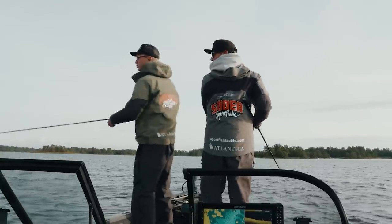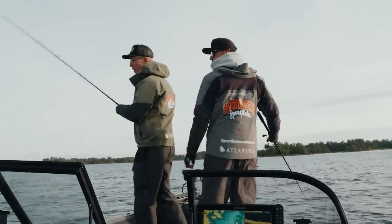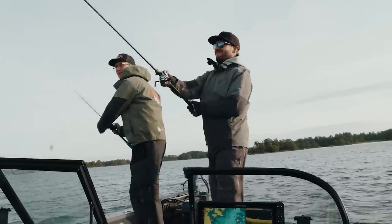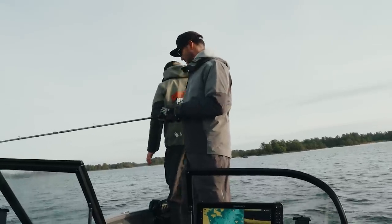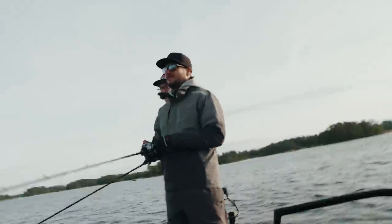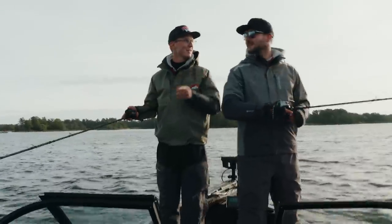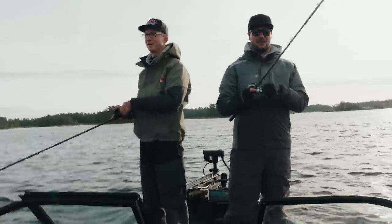No, I lost it. It was huge. Oh, he missed the bait. Oh, it was so big. It was 1 meter plus easily. And then it followed and smashed the bait right in front of us.